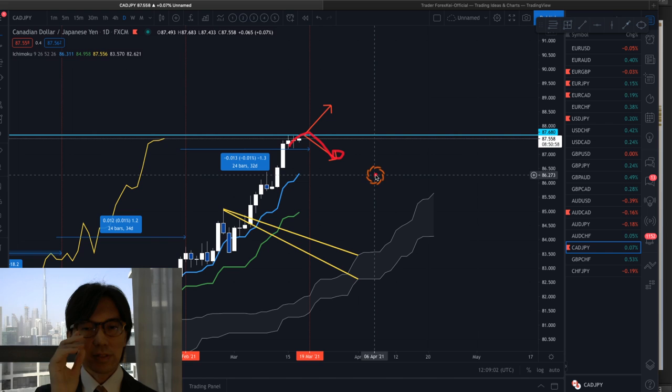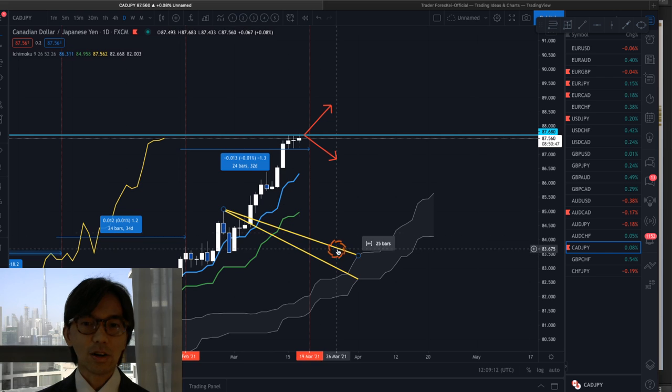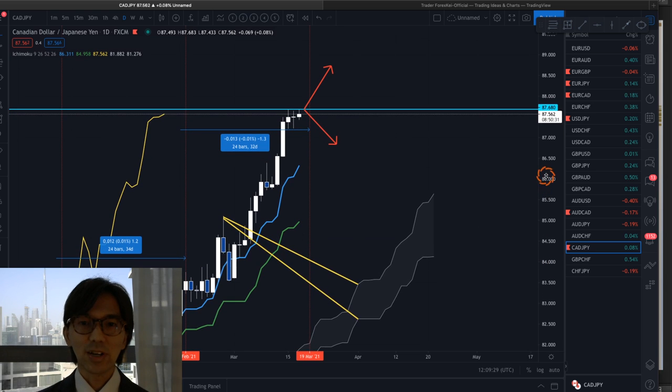That means this forecasting should be logical and also objective, like a weather forecast. So that's why these are called forecast lines, and all of these, Kumo, Kijun Sen, Tenkan Sen, Chikou Span, everything is basically to forecast the market, not to predict the market, which is an important concept about Ichimoku. So now, how can we forecast the market from here?